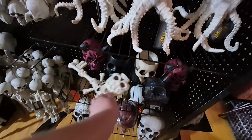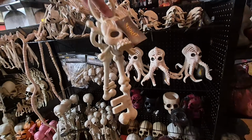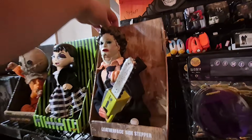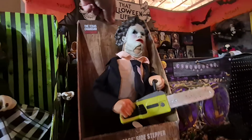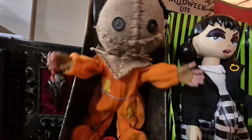Here's something silly. Skeleton keys. That is too funny. They are keys with a skull lock and that is $10. How unique. We've got some sidesteppers here and look, another Leatherface. Yes. This is the second time this week that I've seen Leatherface. He is $33, one of my favorites. Rocking back and forth with his chainsaw. So awesome. They have Lydia, but she has some copyrighted music, and they have Sam, and he always works. But his lollipop is broken off.